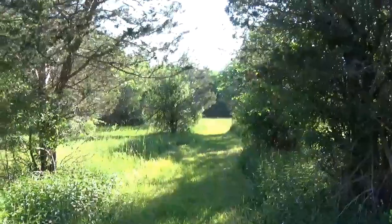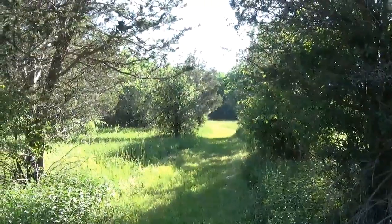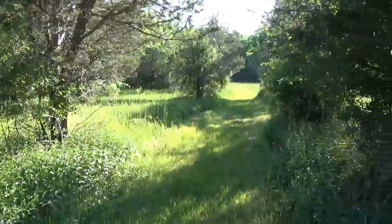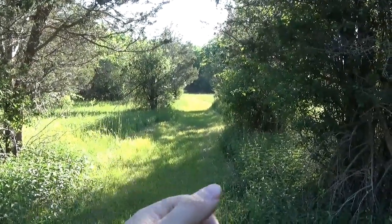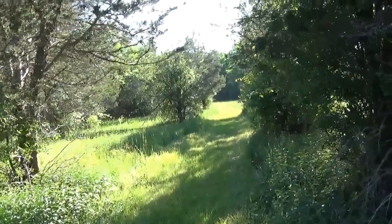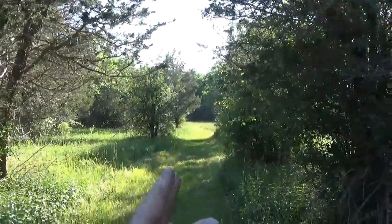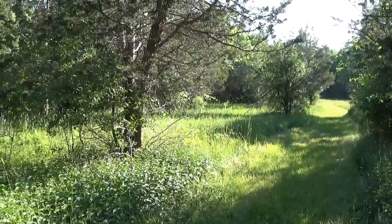Now for the longest time, up until this point, we were going in a totally opposite direction, as you can tell by the sunlight. It's not over there, not in our face. The Marksman for the longest time went pretty much straight, and then all of a sudden it turns. It kind of made me wonder what the heck happened, where you could clearly see where it used to go straight, but then all of a sudden it's just like, no, you're going to go that way.